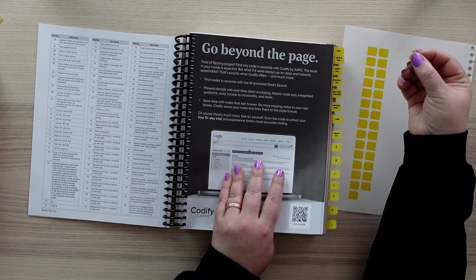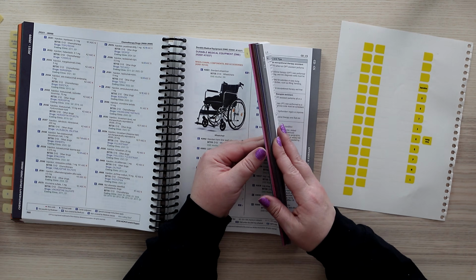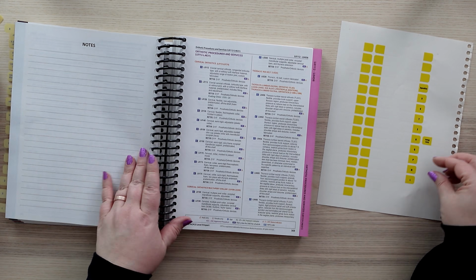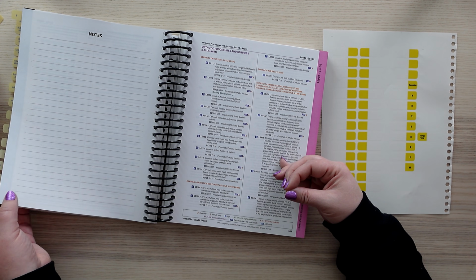And again, I'm going to start back at the top. So there's my K codes. Next are my L codes. K, L. That's orthotic procedures and services.